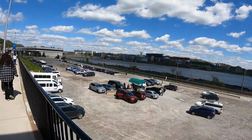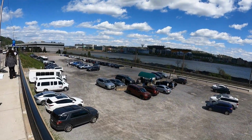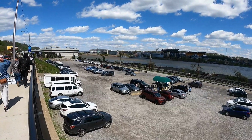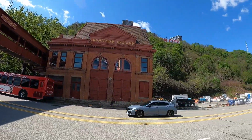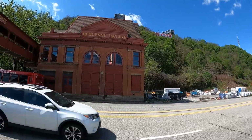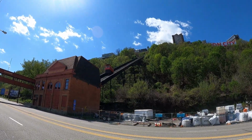So if you do want to ride the Duquesne Incline, you've got to park in that parking lot. It's a pay lot. There's a lot of potholes. I will warn you, it is not paved. And then all you've got to do is go up and see the tunnel and then go there and pay your fare and then just jump on. So you do get a nice view from down here.